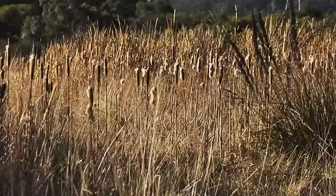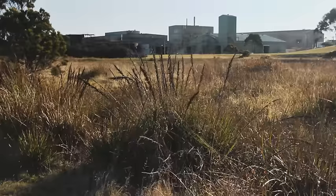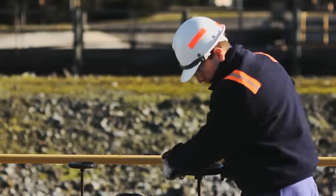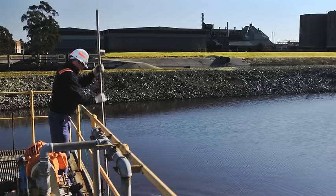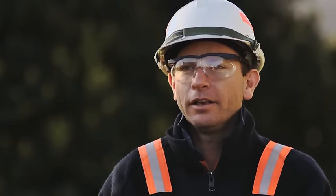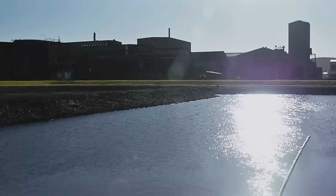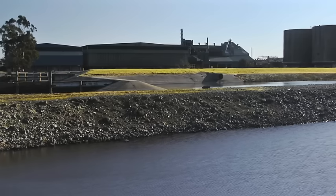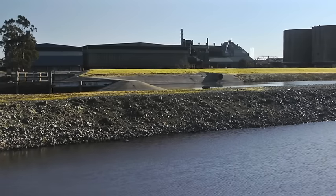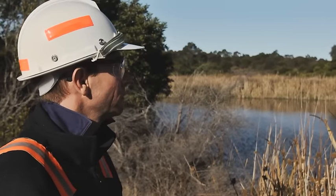The quiet surrounds of the on-site wetlands provide a filtration system for runoff water from the plant, part of the smelter's biodiversity program and commitment to sustainable development. Our wetlands area is up to the east of the main smelter site, and it was constructed in the mid-90s, effectively largely to polish our water before it's discharged to the Tamar estuary. So it allows us to remove some of the contaminants which are present in the water after it's moved through our stormwater system.